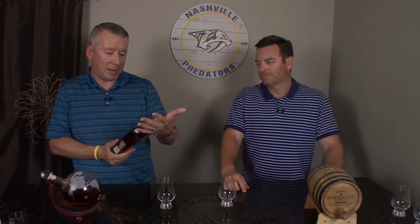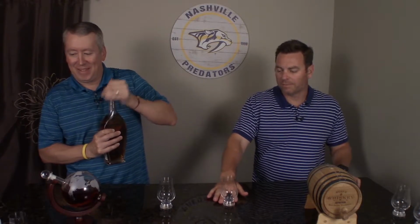So it's going to pick up a little bit of that more fruity note that you should get from there. Overall, they don't say it, I don't think it's written on here, but it's usually around a 6-year-old in the bourbon barrels. 86.6 proof. Could not find a special reason why they did 86.6 proof, but more power to them. Let's give it a taste.